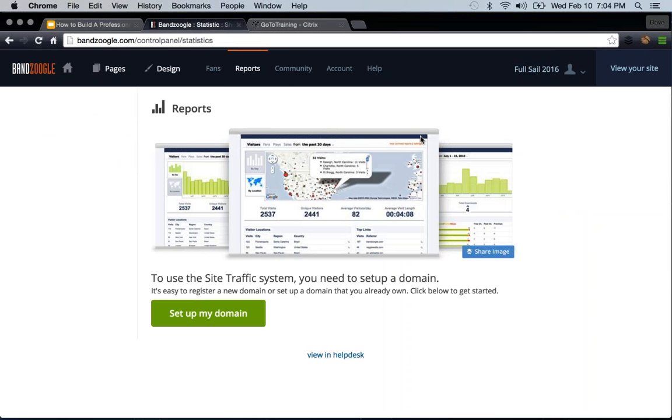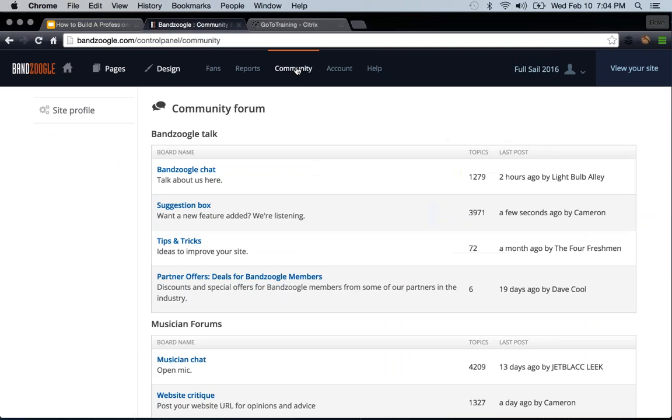Reports tab. So I'm not going to set up Google Analytics here, but you connect to Google Analytics once, and then you have access to tons of detailed information through your Reports tab. Community, we have an active community. It's mainly people asking questions, asking for website reviews, and making suggestions. There's a suggestion box here. So if you go through the system and think something's missing, you can write into our support team through the help tab, or suggest it in the suggestion box.